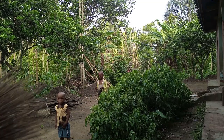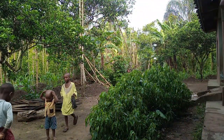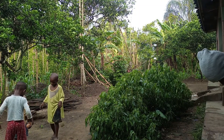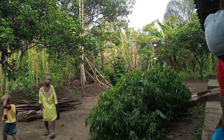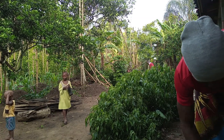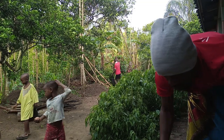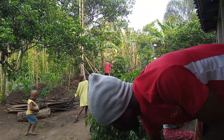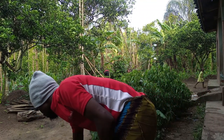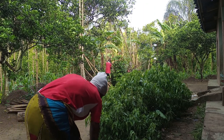It's a wonderful morning. As you can see, the children are running around playing, and the first thing we do in the morning when we wake up in the village is clean the whole compound. As you can see me with my wrapper, cleaning the compound. Whether it is clean or not, that's the first thing we do in the morning when we wake up. So let's get into this by cleaning the compound so it will look all clean.